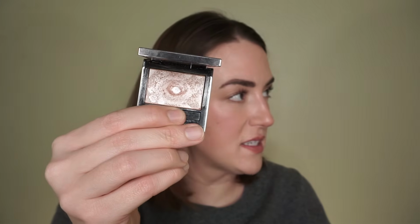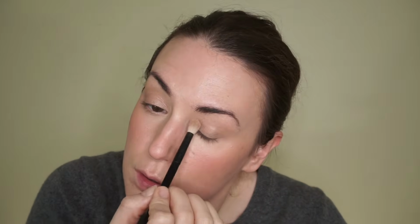And this has been long discontinued. It's one of my all-time favorite eyeshadows. And you probably see a lot of people on YouTube talking about wet look shadows. This is literally the only wet look shadow that I have ever used that actually looks wet without tons and tons of glitter. Every other wet look shadow that anybody has ever mentioned is just nothing but glitter.